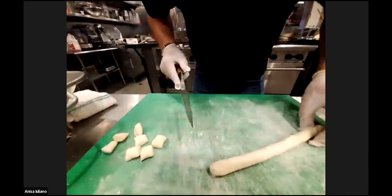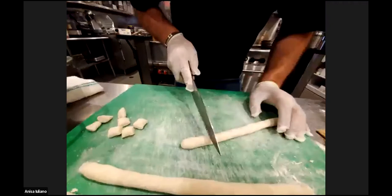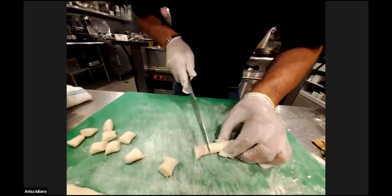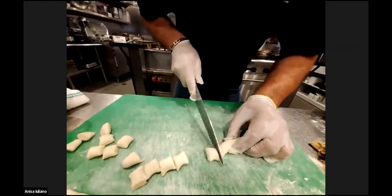It's not about the size of the gnocchi. If you want to make a long gnocchi, it's fine, but all long, not one long and one short. You understand? It's very personal, how big you want. So the size is entirely up to you. The shape, pretty much up to you.